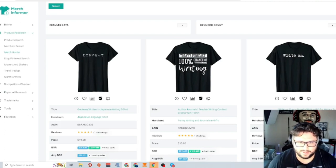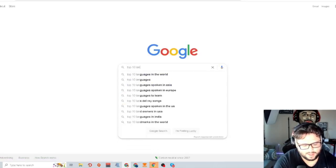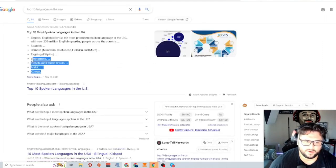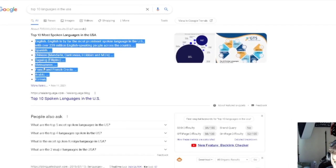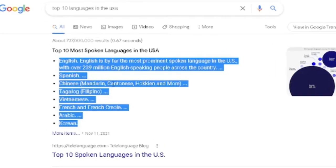So if you literally say, the top 10 languages spoken in the USA. So come over here, top 10 languages, I can spell, right? Languages in the USA. There it is. So that's just an idea. You may even double check this. There are probably even more than these, just these ones right here. But just think about that right there.